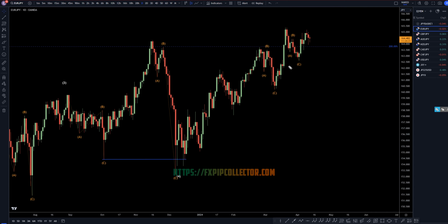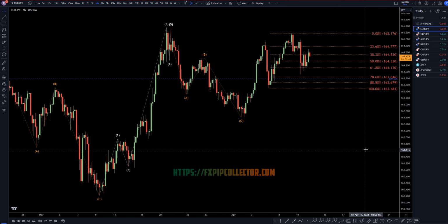On the daily, what is important to see is that this is an ABC correction, and what normally happens at the end of an ABC in an uptrend is it normally takes out the previous highs. So I am definitely very bullish, and I think that there's a very good likelihood that this will keep on trending up. Heading down to the 4 hour time frame.